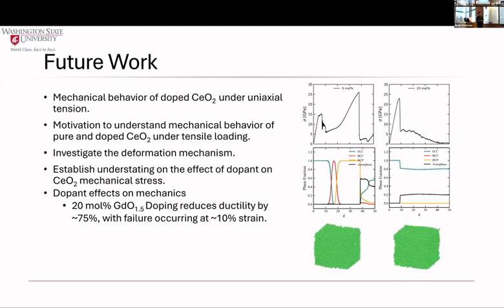Building onto this, we started our next project, which is looking into the mechanical behavior of the same doped and pure ceria supercrystals. What we initially did is we took those dopant structures and put them in an in silico tensile test to see how they respond to stresses. And what we see is that for pure ceria, a phase change occurs during the tensile regime after some certain strain limit.